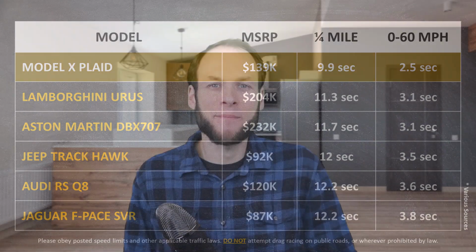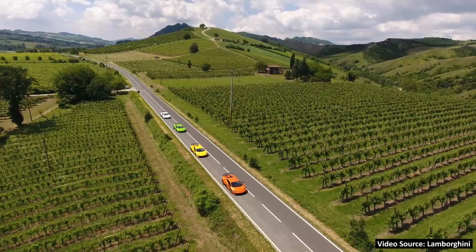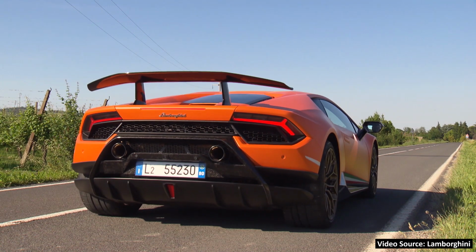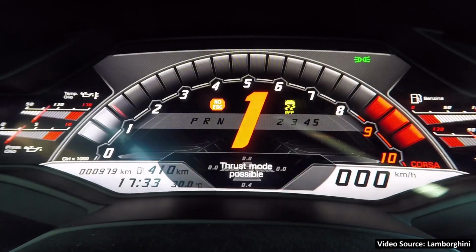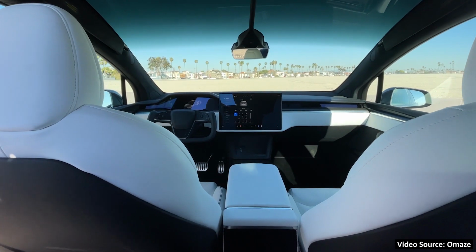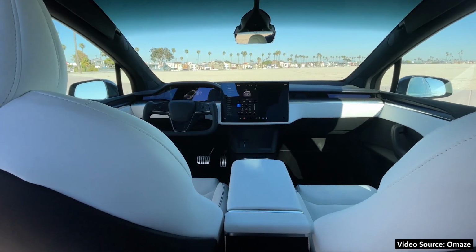So in my opinion, it seems more appropriate to compare the Plaid Model X to other supercars, yes, even those two-door supercars which weigh a whole lot less. Keep in mind as we go through these comparisons in just a second that unlike a Lamborghini or some other two-door expensive exotic sports car, the Model X makes a great daily driver and also a great family car, but at the same time, it's impressive at the drag strip.